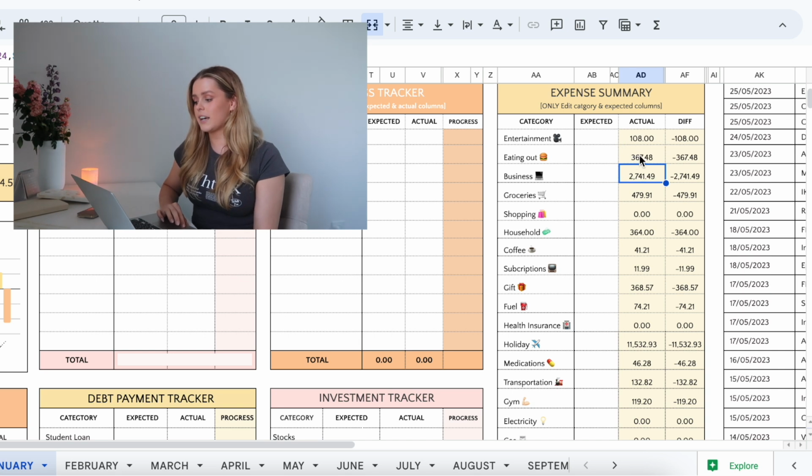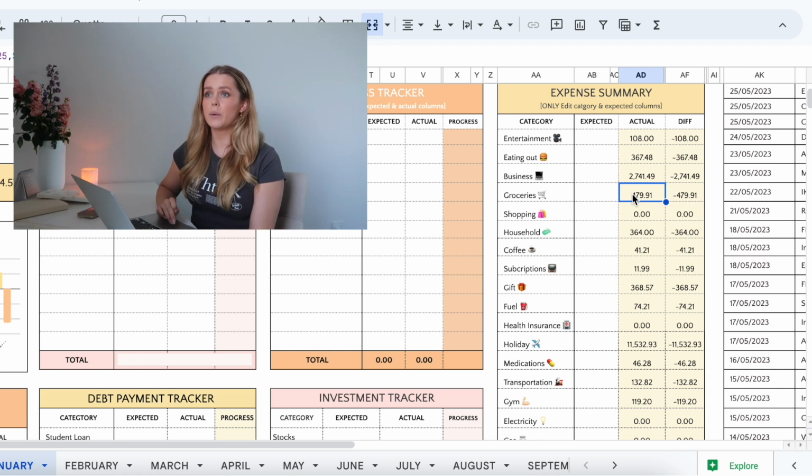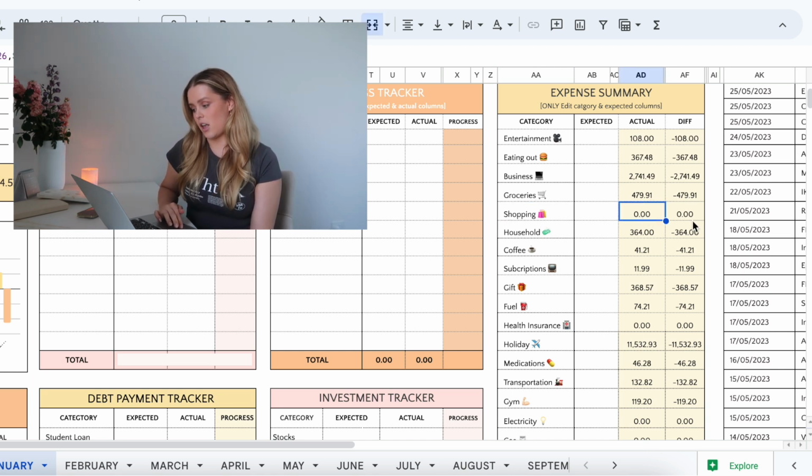For business, it looks like I spent a lot, but I did have some taxes and stuff to do in May, which I put under the business expense. For groceries, we spent almost $500 each, so that would be about $1,000 worth of groceries for the month. So that works out to be almost $250 a week. Honestly, I feel like we could probably cut back on that, but that's just apparently how much it was. For shopping, it says that I spent nothing, but that's definitely not true because I put some of my shopping expenses under the business expense. But yeah, it depends on what it is. But apparently this month I didn't spend anything.